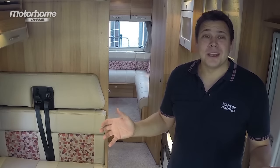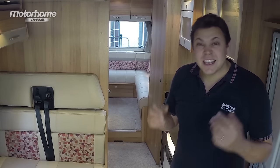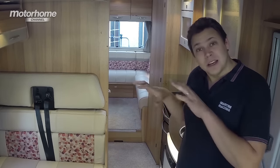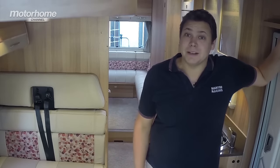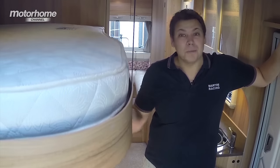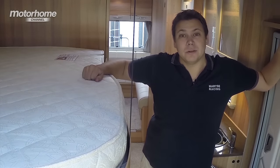Welcome aboard our home for the week. The reason we've chosen this Bailey Approach Autograph 765 is that it gives us bags of space. There's plenty of choice for the kids too. Either we can make up a double from this lounge area, or at the touch of a button, another bed drops down from the roof. And it's a bunk too. What could be more fun than that? There's plenty of space for kids, although it might be a bit short for adults.